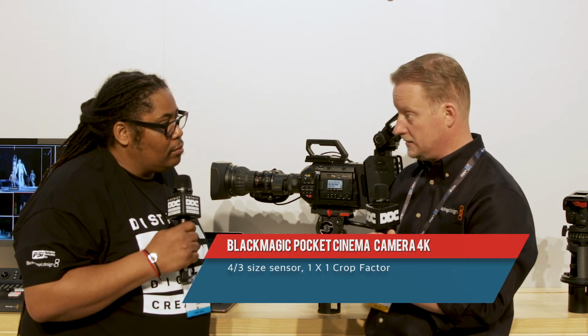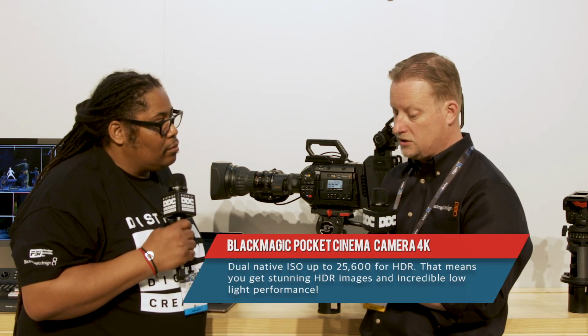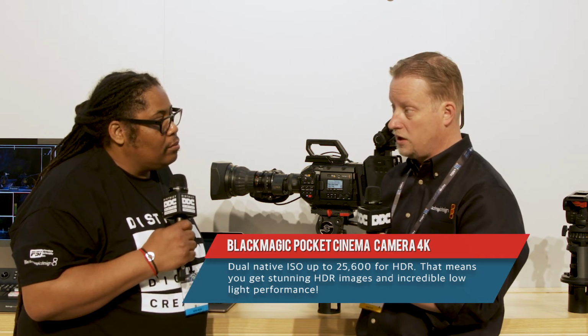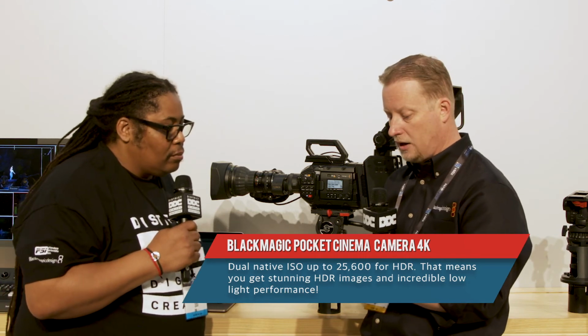We have the four-thirds size sensor, which means you're going to have basically that one-to-one, no real crop factor going on in there. This is our first camera that's had dual native ISOs. So the dual native ISOs of 400 and 3200, I believe, going all the way up to an ISO range of 25,600. So certainly a much wider ISO range than we've ever had on a camera before.